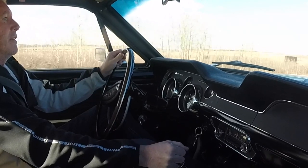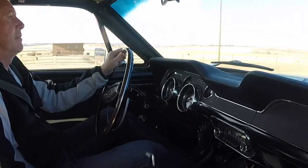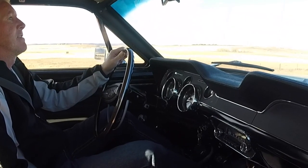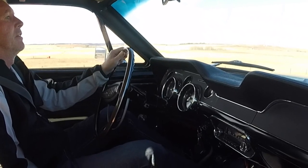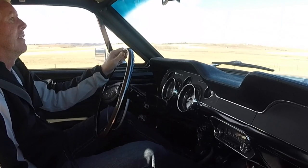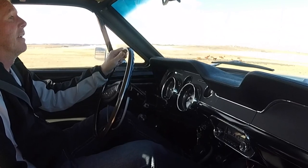Yeah, it goes. It gets really positive, and it feels like it's going to. Now, normally after a restoration there's a period of time where you're addressing all the little things. There could be leaks, and it's always the case. It can take a good 500 kilometers or so to sort it out.